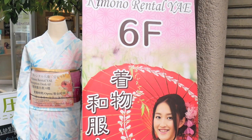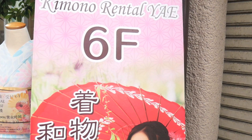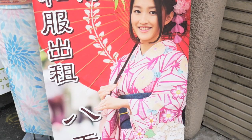Here it is, Yae Kimono Rental. It's on the 6th floor, so you just go around here and there's an elevator. Now you go to the 6th floor first for reception, then once you've chosen your kimono, yukata, furisode, etc., you go to the 2nd floor for changing and getting your hair done. See, they'll do your hair for you.